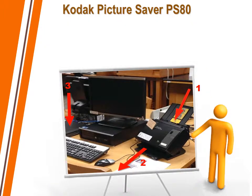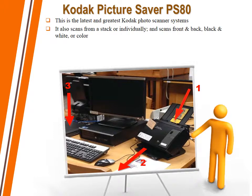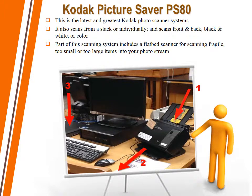The Kodak PS80 system is the latest and greatest Kodak photo scanner system. It also scans from a stack or individually, and it scans front and back, black and white, or color. Part of this scanning system includes a flatbed scanner for scanning fragile, too small, or too large items directly into your photo stream. It's not as direct as getting photos into your thumb drive, but it's very doable.